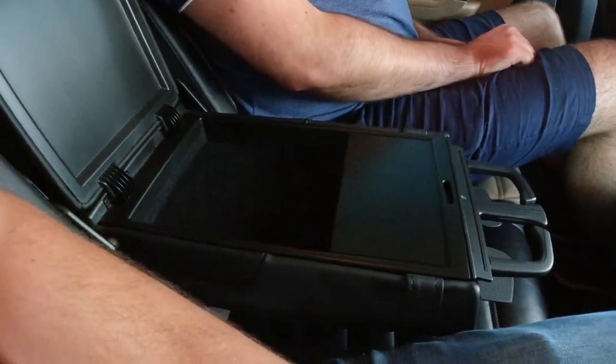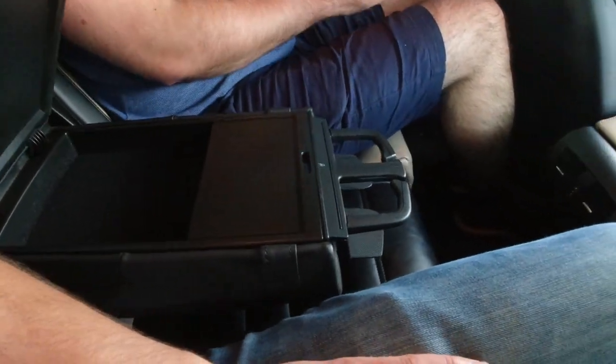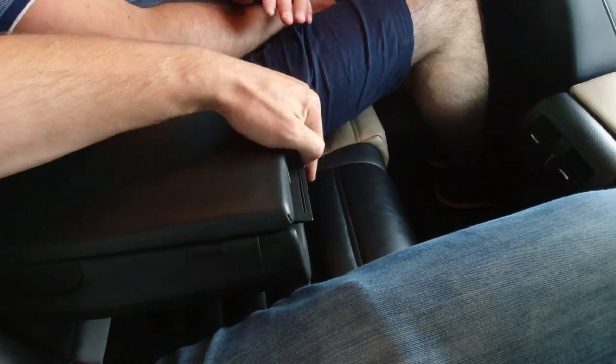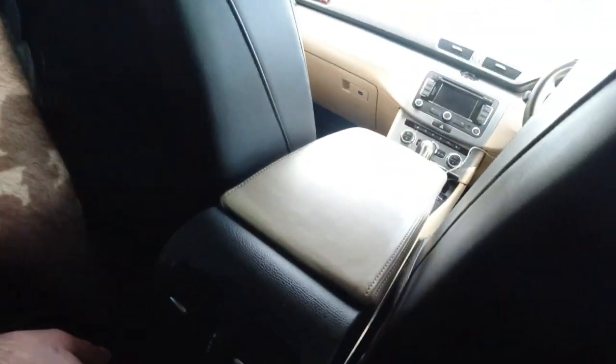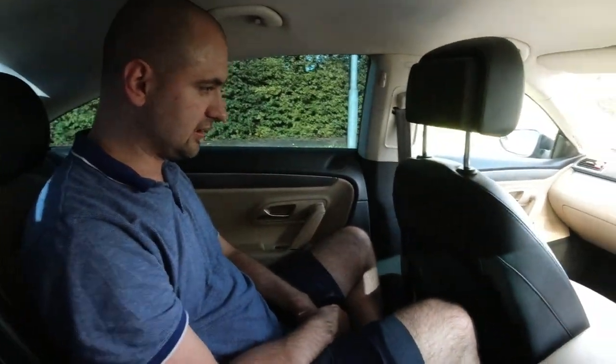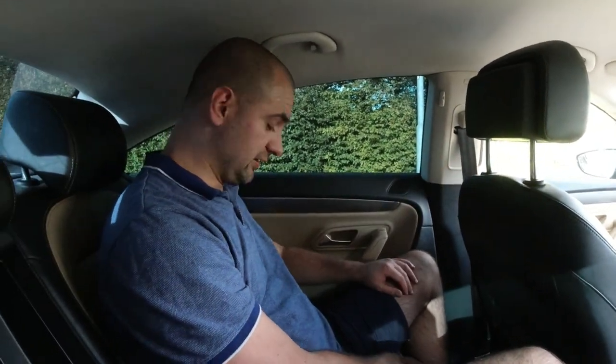More space, maybe? More space for some useless crap, but it's actually nice, and this is probably quite useful. But of course, you wouldn't like your passengers to be drinking here, because they would spill something. You've got basically a plug for a charger, exactly the same as in Passat. But definitely the leather seats, they actually feel very nice. Honestly, they feel really, really nice.